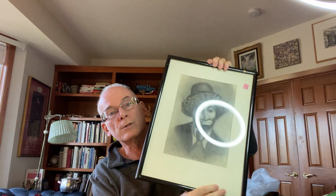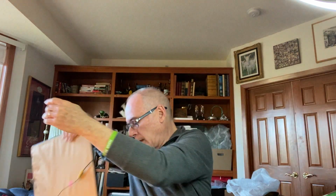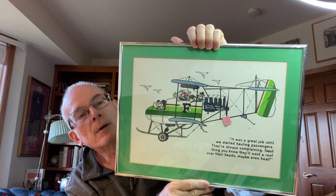Yeah, this actually looks like an actual pencil sketch, an original. So that's kind of cool. And clowns, again, people hate clowns or they love clowns. This was a pretty cool piece of artwork. That was $1.59. This one was $1.59 also.